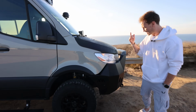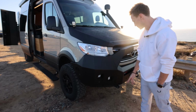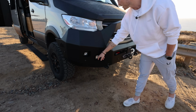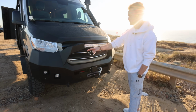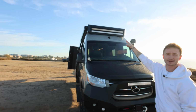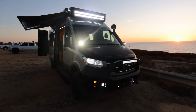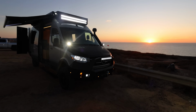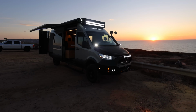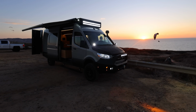Starting up here on the front, we do all the same upgrades that we did last time. So we have the Backwoods front bumper with a 12,000 pound winch down here. We have your lights down here, here, and here. This is a 20-inch light bar along with 2 pod lights. Up on the roof, we have 2 more pod lights, and then just to top it off on the Backwoods XL roof rack, we have 2 50-inch light bars. Those things just put out a ton of light. I think total on the front of the van, we have 140,000 lumens, and then around the sides, we have another 10 to 20,000 in 360 lighting on the roof rack. So we're right around 150,000 lumens of light.